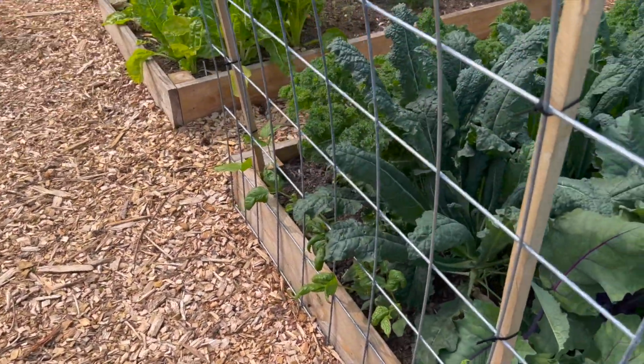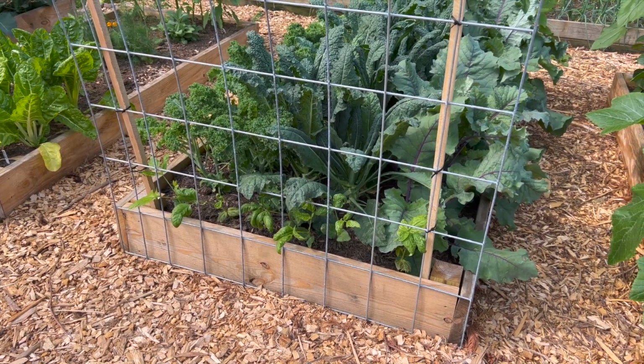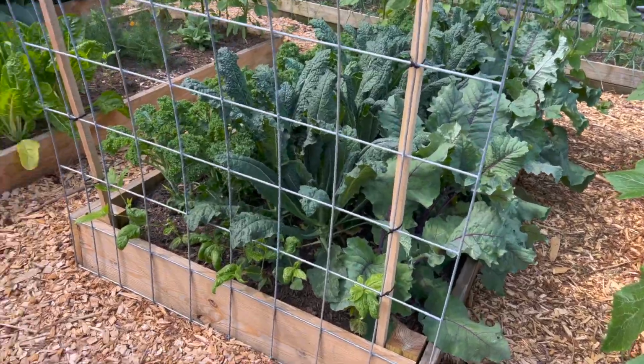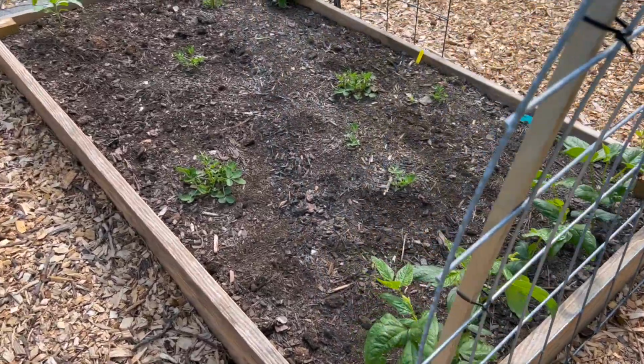And on the end of this bed, we have some long beans. Those are the green beans that are going to be 12 to 18 inches long. They're a really fun variety to grow. And we've planted those on both sides of the trellis. So you can see them a little better on this side because this bed's a little more empty.